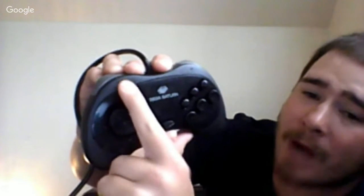Now check out the top of these. They have a forward line, and then a backward line. This could actually play CDs and CDGs. So that was really cool back then. In fact, that was very awesome.